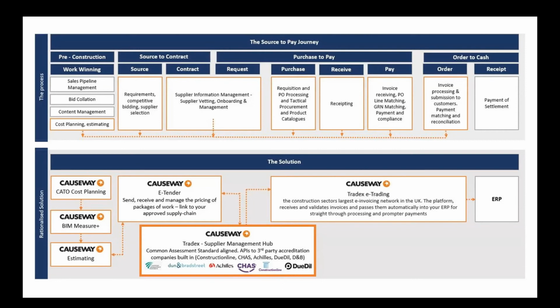And as previously mentioned, the supplier management allows you to share your approved supply chain data seamlessly with the pre-construction teams. So it's joining up all of these different departments within your business, and then that can flow into our e-tender, giving you better control of your spend. And also it means that you can select the right supplier or subcontractor for every project based upon past performance.